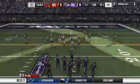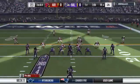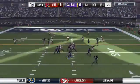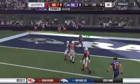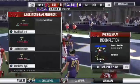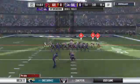It's been a pretty long opening drive. This will be play number 11 coming up on 3rd down. They'll look to throw, and this is going to be incomplete. Trying to get it to Willie Snead there. And 4th down coming up.